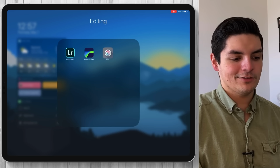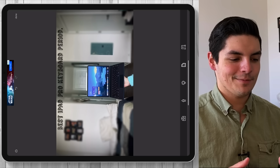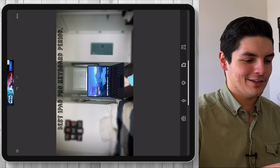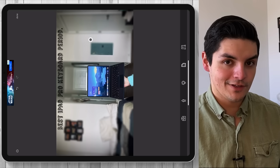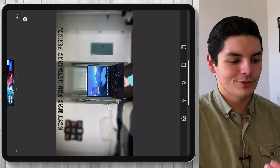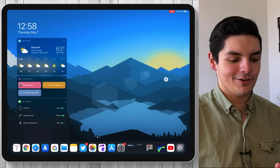And then you have Pixlr. Pixlr is my thumbnail editor. I love this application a ton. My only gripe is that for some reason you can only use it in portrait mode, so it doesn't shift into landscape mode, which I wish it would, because I think it's an iPhone-first application. But still, it works well. I just take the iPad off the dock and start editing away to give you guys different thumbnails for the videos. So that's my editing software of choice.